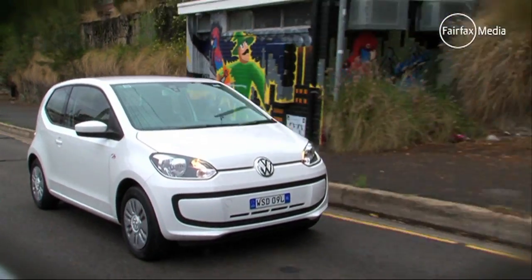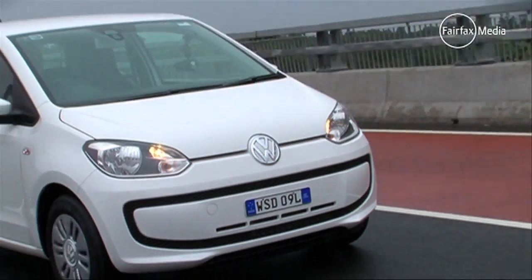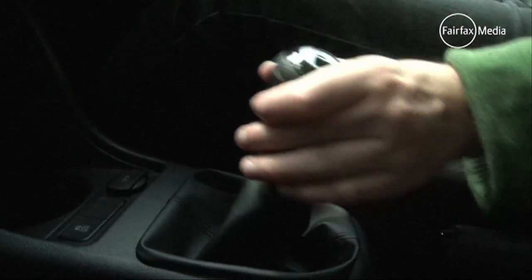Performance. Not only is the price small, but so is the engine. It's a 1 litre 3-cylinder mill that pushes out just 55 kilowatts and 95 newton meters. But it is surprisingly refined and quite peppy higher in the rev range. The Up is only available with a 5-speed manual, which could be a deal breaker for some buyers. But it does drive pretty well.